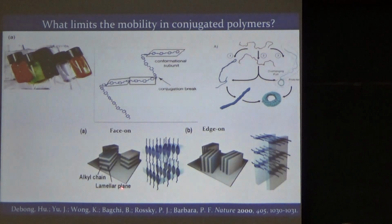You can study this by X-ray, and we will show a lot of X-ray data. Here, the alkyl chain can pack in this fashion or in this fashion. So, we call them face on and edge on. Face on is like pi stacking, edge on is like a book packing. Ideally speaking, if you have a semiconducting polymer packed in this fashion, you can expect a higher mobility, depending upon what devices you are making. And if a material packs like this, you have inherent defects within the pi conjugated polymer.